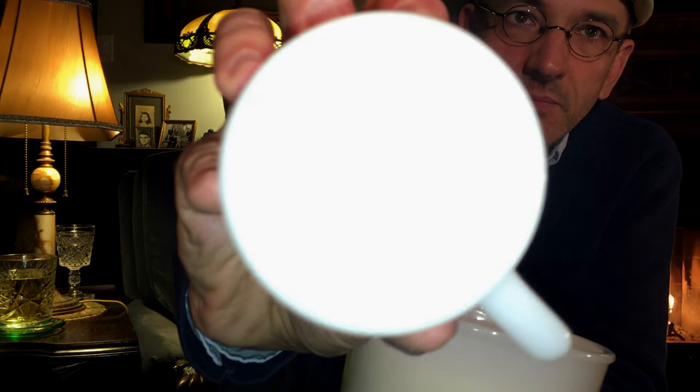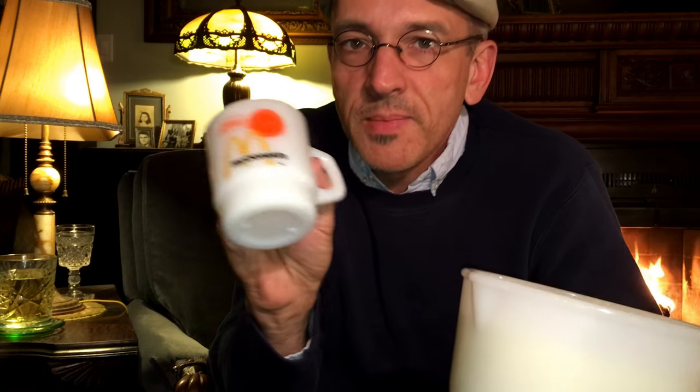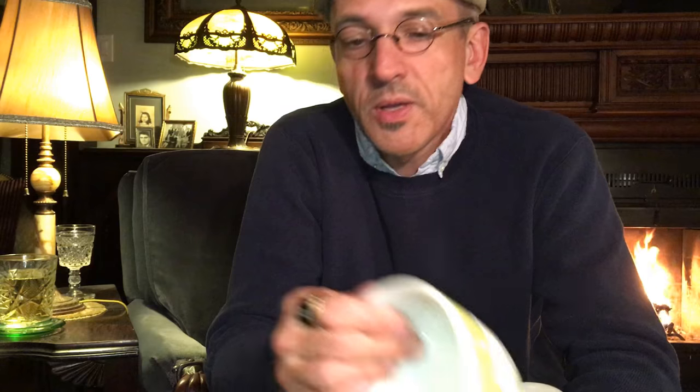This is the first one I've ever bought. I know you know what this is, but it's the first one I've ever seen in the wild. It's a Fire King McDonald's mug. And I know these are a dime a dozen, but I never see them, so it's the first one I've ever bought. It was 50 cents, and I'm not sure what I'm going to do with it.